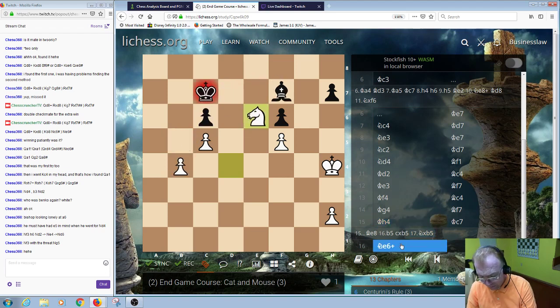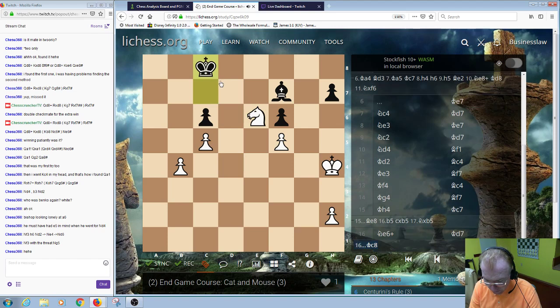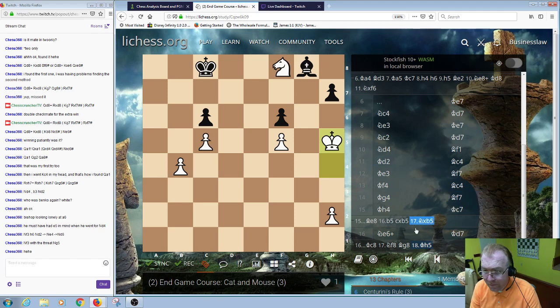So king to d7, king c8 also loses because of this move here. Knight f, bishop g. Now king to h5 and he comes in. Easy for white to win.